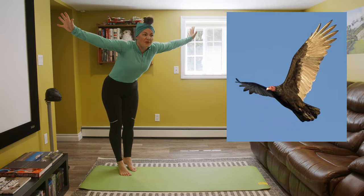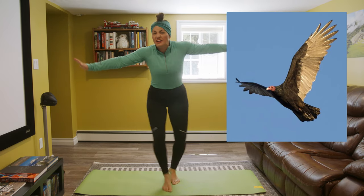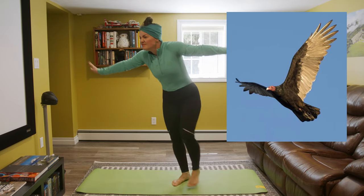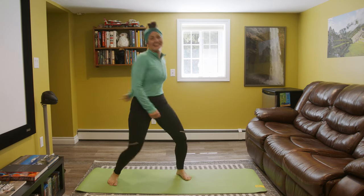And we're gonna stick out our nose to try to smell that stuff to eat. So here's the action for turkey vultures. Really try to bring that smell into your nose. Are you ready? Cue the music.